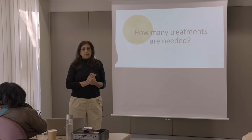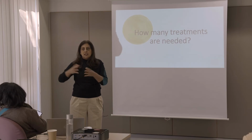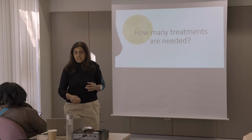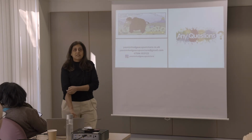And then often treatments can be spaced out if it has a really good impact. Generally, I find in my practice that I will say 3 or 4, but then by the 3rd session, they're just so much better that we're actually talking about spacing out the acupuncture treatments. And then the idea is to have somebody just turn up maybe once every 6 weeks as a maintenance if needed. So that's not always needed.